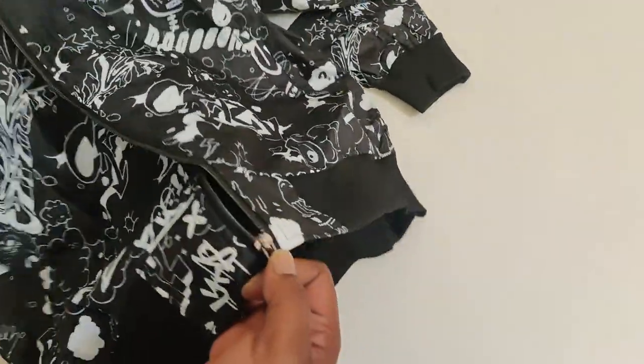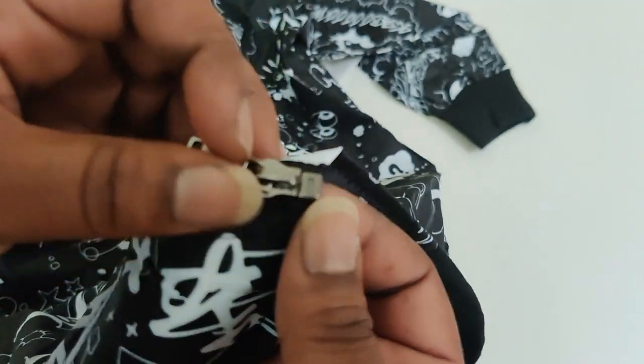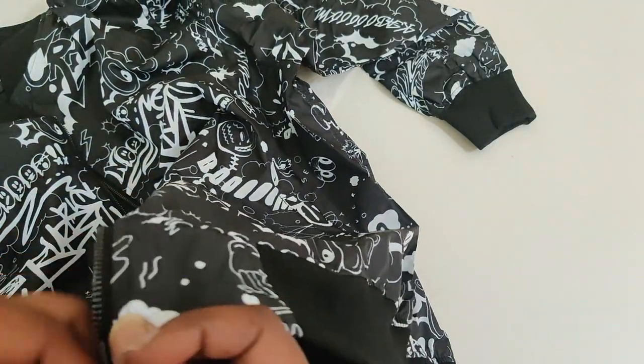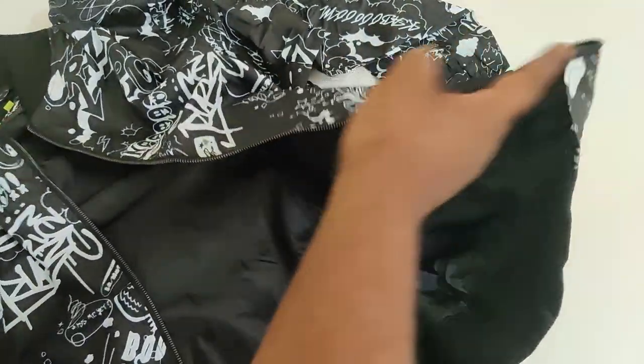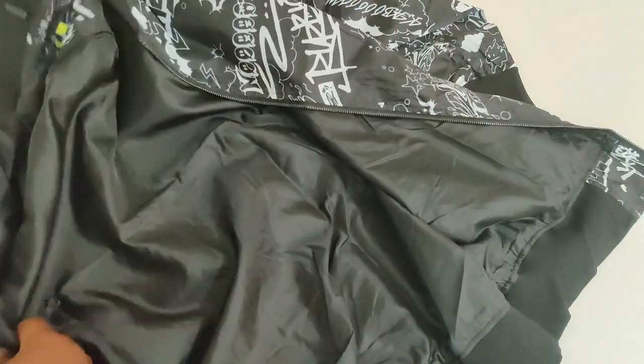Okay. Nice zipper on it. Oh, they got the logo on the zipper. This is a black chrome zipper, or shadow chrome, as some people call it. You got the windbreaker style material. So, yeah, this is going to be pretty dope, man.